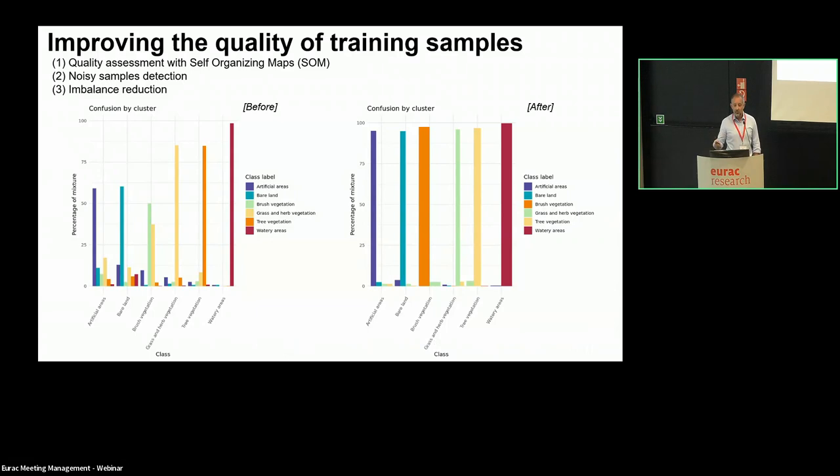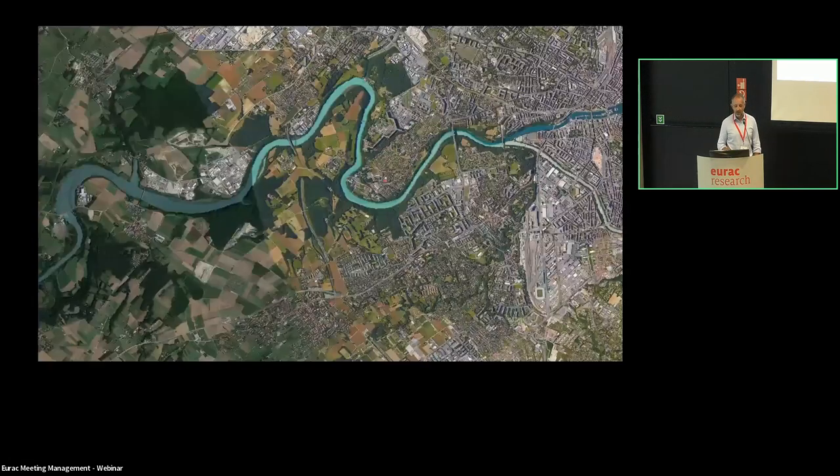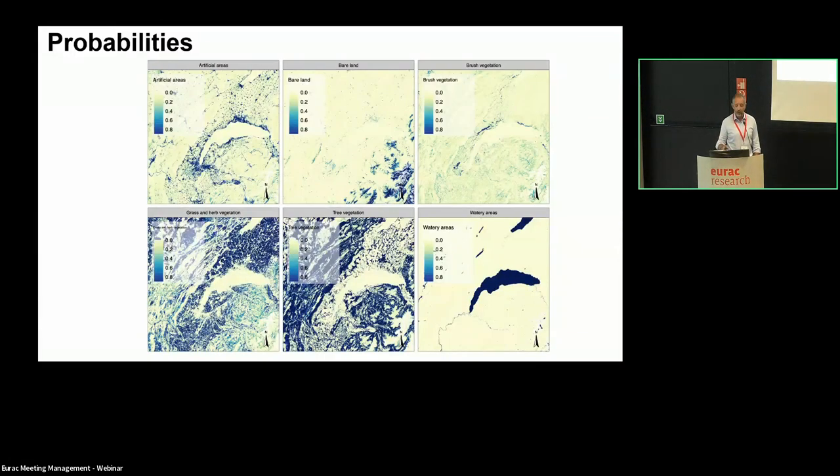Then obviously, as you know, we have to improve the quality of the sample. On the left side, we have the data before the quality assessment, noise sample detection and imbalance reduction. And then at the end of the process, we have good samples, let's say, to train the model, and we obtain, obviously, probabilities for the different classes.